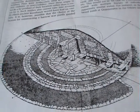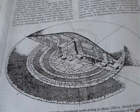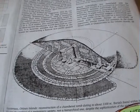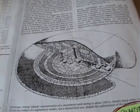This is a magnificent chamber. This is even better than Quanterness. This is of Maeshowe quality.